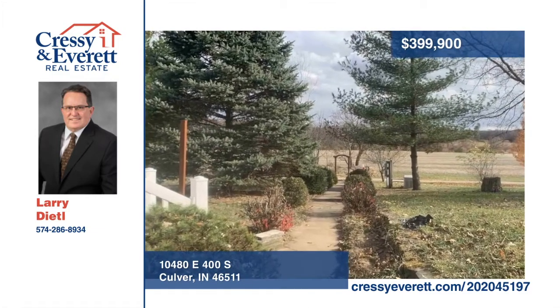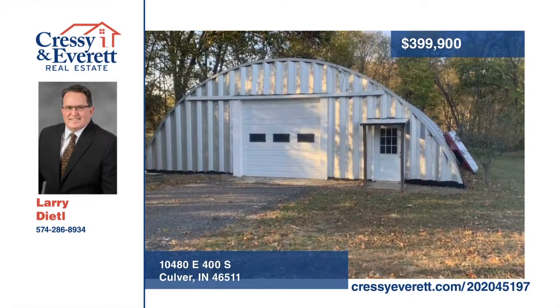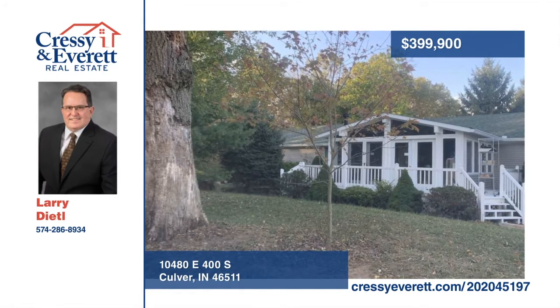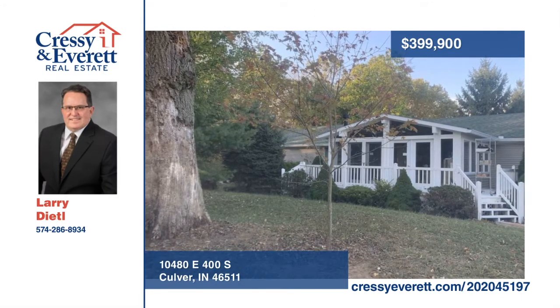lawn equipment. This home is a Fairmont Foxwood home that will exceed your expectations. You must see this home to appreciate it. Make it yours with a call to Larry Deedle.